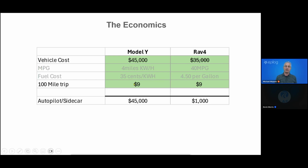For the operation cost, I calculated this based on our electricity costs in the Bay Area, which ends up at about $9 for a 100-mile trip. For fuel on a hybrid system, at 40 miles a gallon and $4.50 a gallon, it's about the same. So basically, same operating costs between the two vehicles, and you're paying $10,000 more. This assumes that you already have a RAV4, which is the basic assumption of Sidecar, that you already own the vehicle.